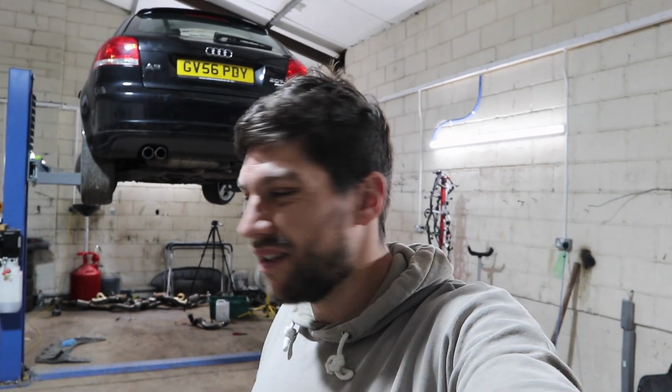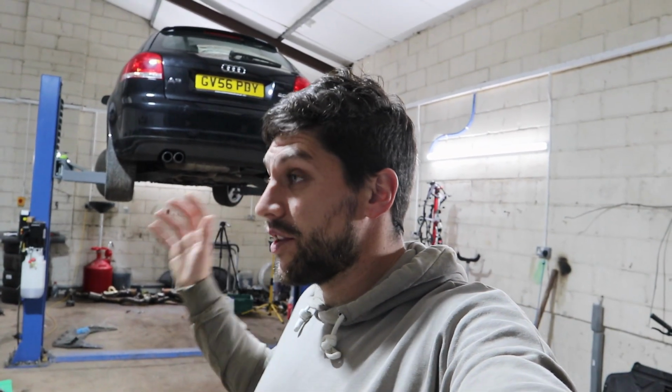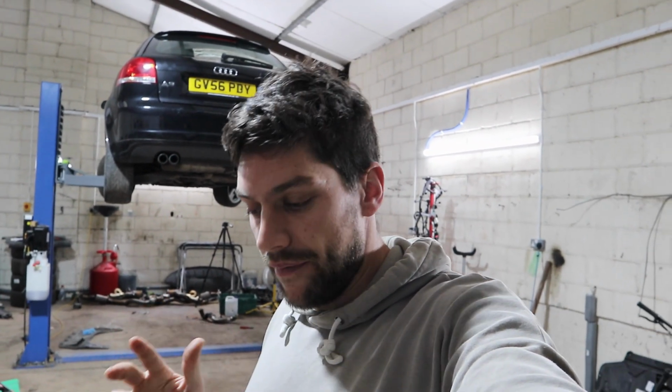So I obviously bought this car assuming that the turbo was gone. I mean, it's a fairly cheap car anyway. It's probably worth, if it was all in good condition, running fine, I don't really know, 2.5 to 3 grand again. So I thought £700 it was worth a risk just to have a look, see what was wrong with it. And obviously if the turbo's gone, it gives me a bit of an excuse to go down a bigger turbo route. So what do you guys want to see?